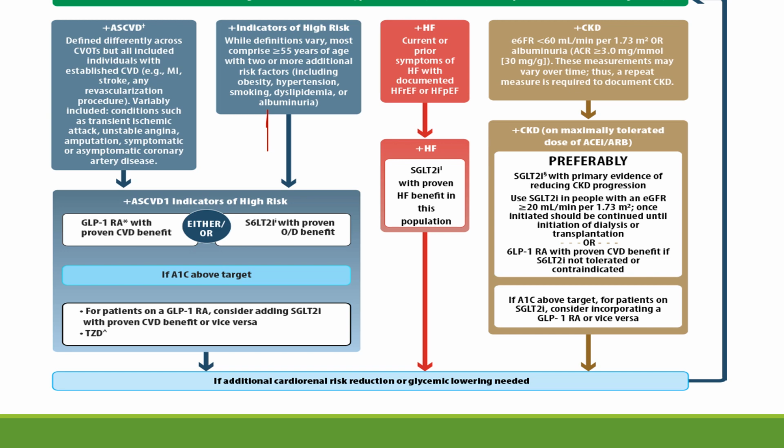And if a patient falls into these 2 boxes, the recommendation is to look at these treatments, the GLP-1s or the SGLT2s. And then again, if they're not getting to target, then you're going to add the other, the SGLT2 or the GLP-1, depending on where you started.